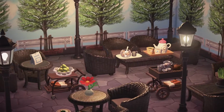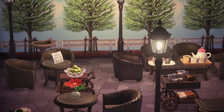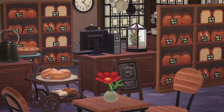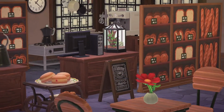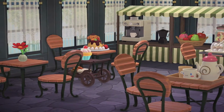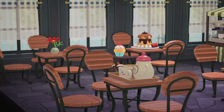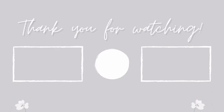And we're finished! Thank you so much for stopping by today and spending some time with me. I hope you enjoyed the speed build as much as I enjoyed making it. It was really fun, and I grabbed a lot of inspiration from real life places I've been to, so I think that it is very cute and nostalgic.